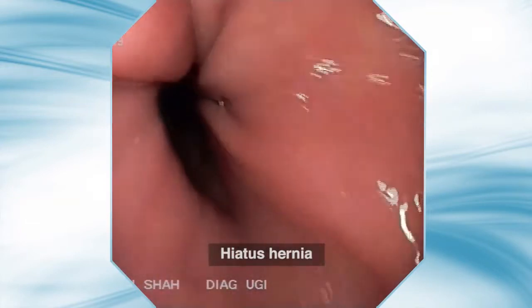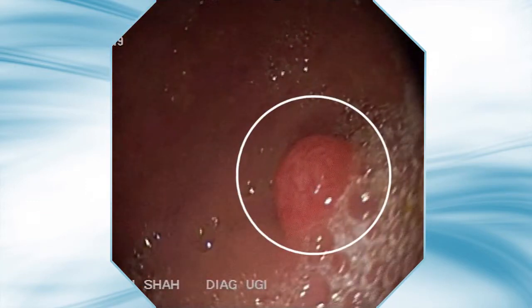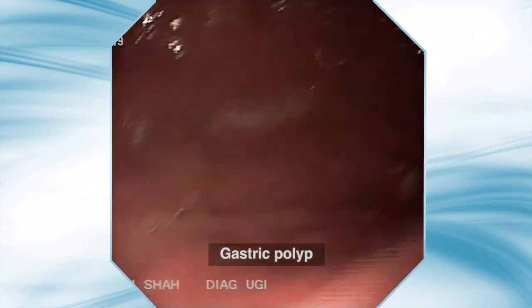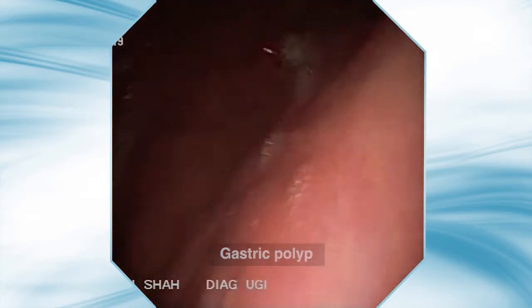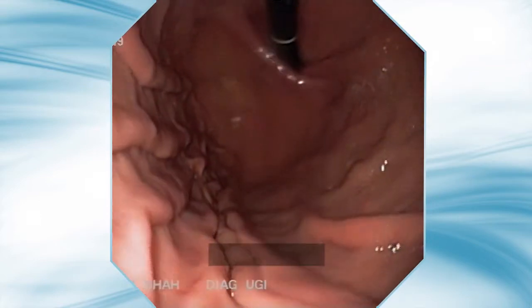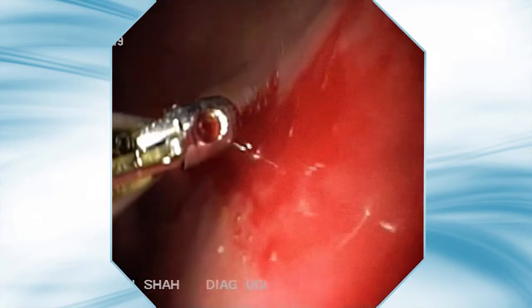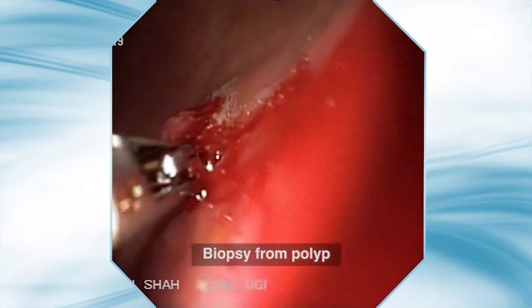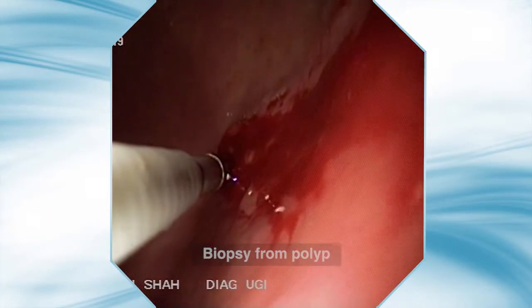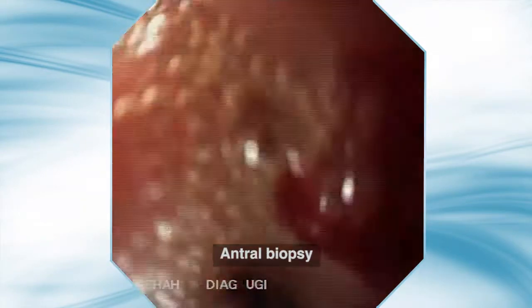A small hiatal hernia is seen. A small polyp is identified in distal body of the stomach. No other polyps identified on retroflexed view. Multiple biopsies taken from polyp. A biopsy is also taken from antrum for H. pylori testing.